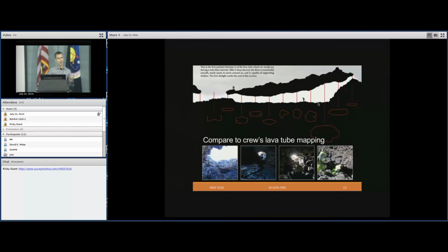Now, a unique aspect of this project as well is that we're comparing to what the human crews are doing at the site. So we have human crews living year-round at the high seas site. The 4th mission is finishing up next month, which is a year-long mission. And we have them going out there mapping these features, including the lava tubes. This is one of the examples of the sort of maps that they can create.